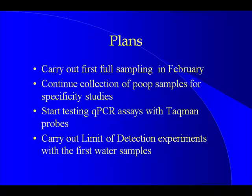So our plans for the next 2 months are to carry out the first pool sampling in February, continue collection of group samples for specificity studies, start testing with PCR assays with TaqMan probes, and carry out limit of detection experiments with the first water samples.